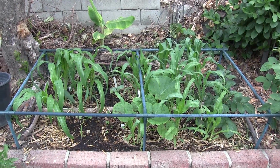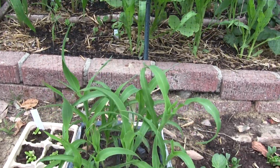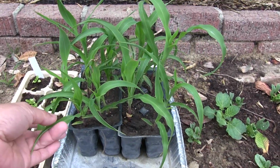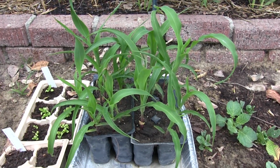So another way is to sow corn in seed starters, and then have them in a protected area, and once they're a good size, they can be transplanted. We're going to show how to do that. Just another example of ways to go around issues with birds is to transplant them.